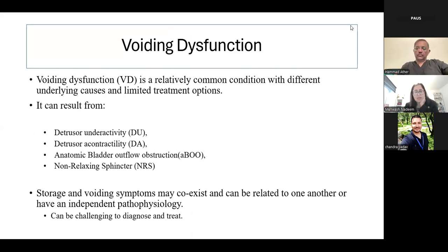Looking at our practice, I can say it's a relatively common condition with different underlying causes, and unfortunately it has limited treatment options. But it's important that we diagnose it correctly and try the options that are available. It can result from detrusor underactivity, from an acontractile detrusor, from anatomical obstruction of the bladder outflow, or from non-relaxation of the sphincter. Sometimes it's a mixed presentation with both storage and voiding symptoms, so the history cannot be very clear and it can lead to a wrong diagnosis. In essence, it's a challenging condition to diagnose and treat.